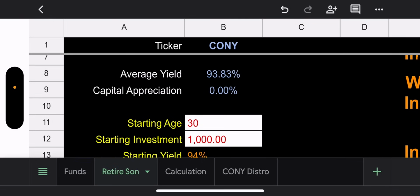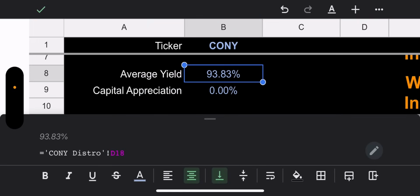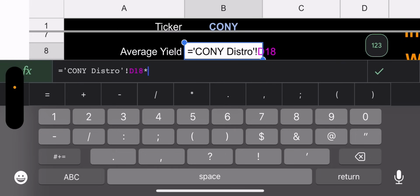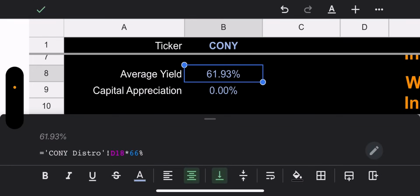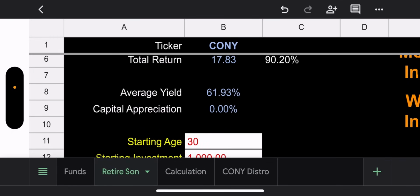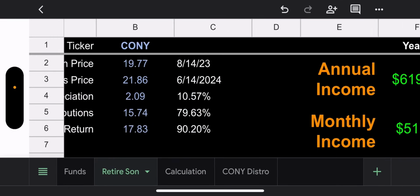And then we have the average yield. So what adjustment should we make to that? We can make it probably 1/3, 2/3. No, we'll make it, yeah, we'll keep 2/3. So say 66%. So that would make it a 61% yield with no capital appreciation, okay? And let's just see what that looks like.